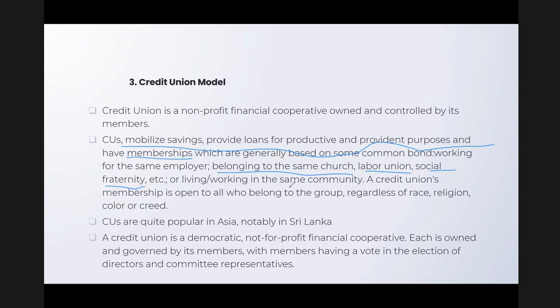other. Or living in the same community, a credit union's membership is open to all belonging to the group, regardless of race, religion, color, creed. Credit unions are quite popular in Asia, notably in Sri Lanka. A credit union is a democratic, not-for-profit financial cooperative. Each is owned and governed by its members, with members having a vote in the election of directors and committee representatives.